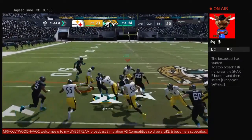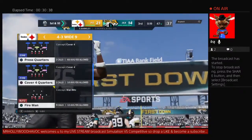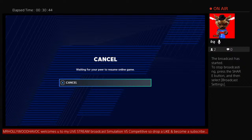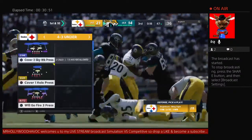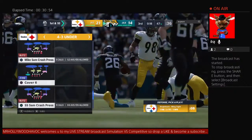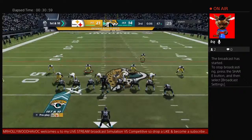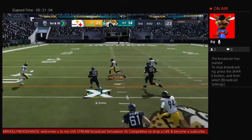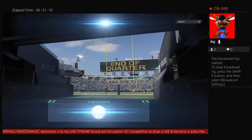On 3rd down, Barkley. A great effort there to shed the contact, and it helps him pick up the first. It's a 9-yard gain, and it keeps the drive moving. 1st and 10 at the 47-yard line. They show run with 3 tight ends here on 1st down. Now Saquon Barkley. And he'll go down, and that will do it for the 3rd quarter of action.